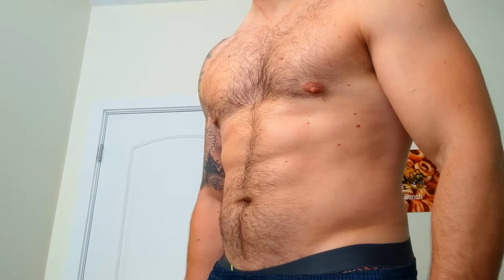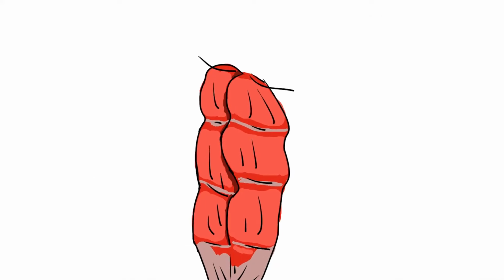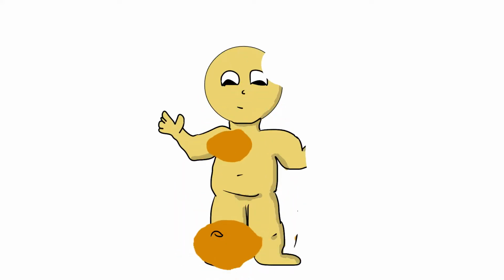First off, the good news is that everybody has a six-pack. It's just covered up by some belly fat. The rectus abdominis muscle is the ab muscle that has that washboard shape. Having a six-pack isn't really about how big or how strong that rectus abdominis muscle is, but rather how much fat it has to push through to see the light of day. The only thing you need to worry about when trying to get a six-pack is losing that belly fat.